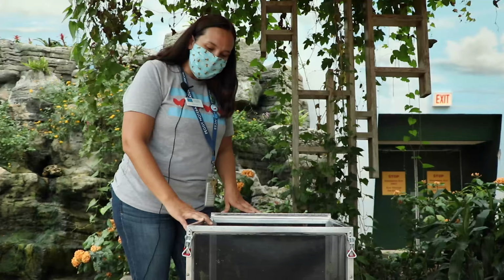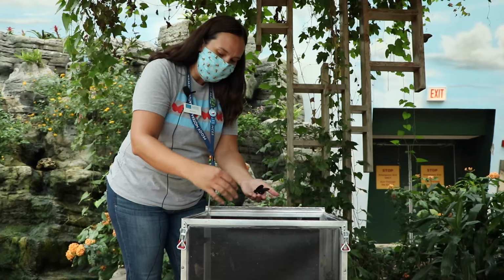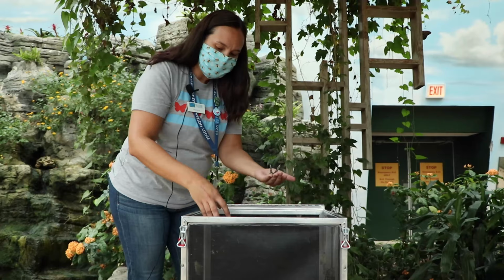All right. As you can see, we still have a few butterflies that are waiting to fly away. They might not have enough energy to get away. So what I'm going to do is help them on their journey out of the box.